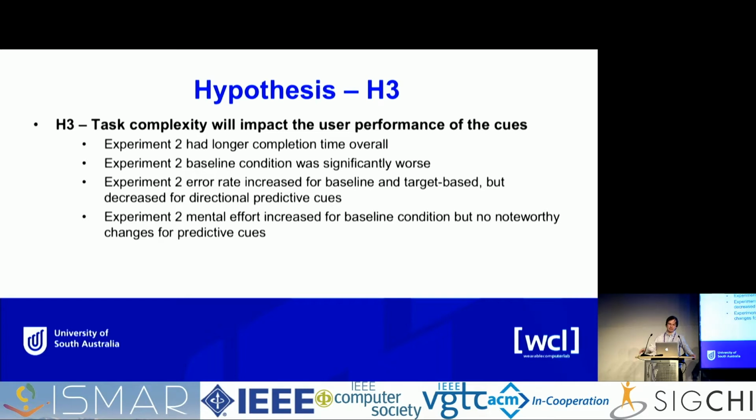And regarding the error rate, as we already talked about, the directional-based cues had a lot lower error rate, but the target-based cues increased in error rate. And the mental effort stayed surprisingly relatively similar throughout the simple and complex experiments, but the baseline condition, as we saw, did increase a lot in mental difficulty. So we can see that as task difficulty increases, the predictive cues will perform slightly differently, but regardless, it is always beneficial to have a predictive cue in a complex scenario than having no predictive cue.